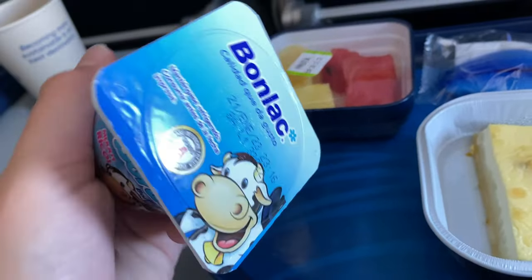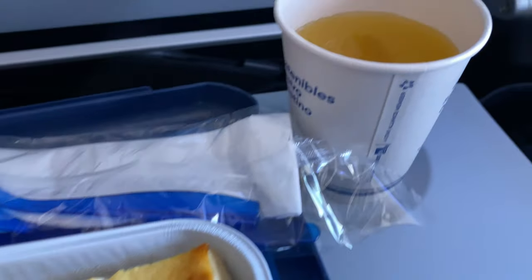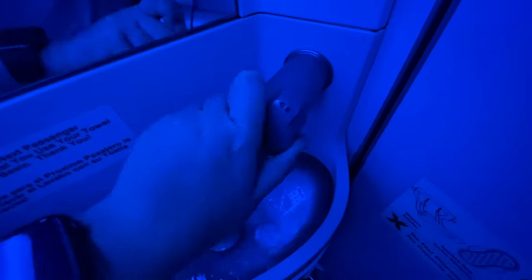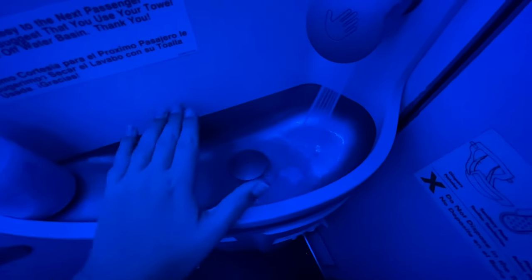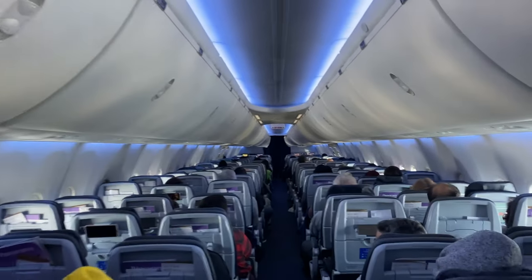Some fruit and some really questionable eggs and orange juice. The bathroom is exactly the same, however the light wasn't working, so it is a very nice dark blue. And now for a quick cabin walk.